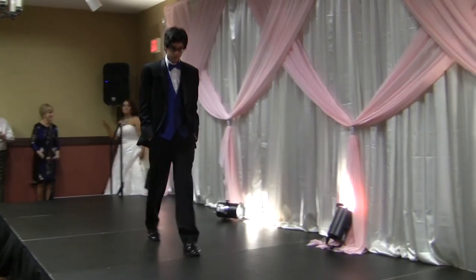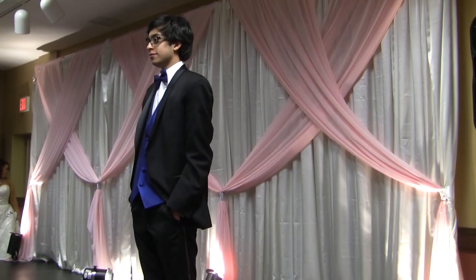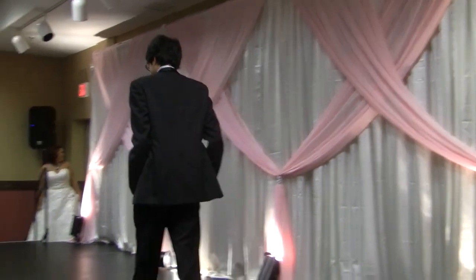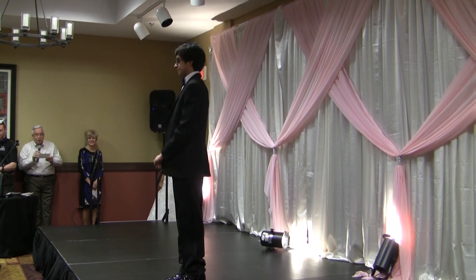Okay, here, taking the stage in the black Chandler tuxedo by Ike Behar. This is a one-button single-breasted coat with vents and pockets, center vent, black satin shawl lapel with matching flat front trouser, white microfiber shirt, blue horizon vest, blue horizon bow tie.